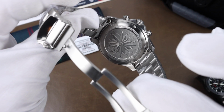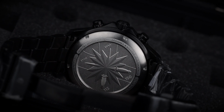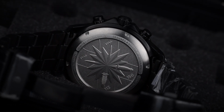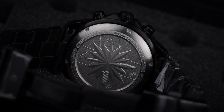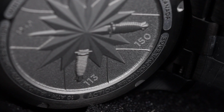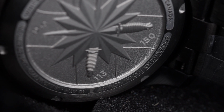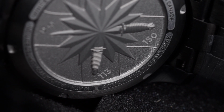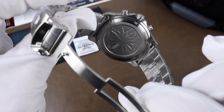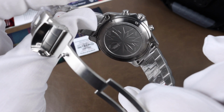Now, let's start with the case back here, and it's a deeply pressed case back with the compass rose and daggers to recognize the covert operations of the SOE, and Action from Knowledge engraved on the edge, which is the motto of the Canadian Intelligence Corps. We've got a few specs here too, and it's also engraved, designed, and assembled in Canada.